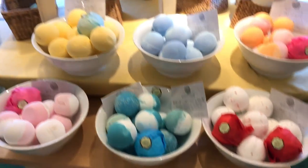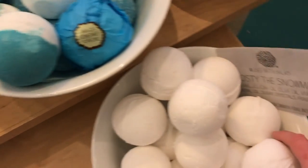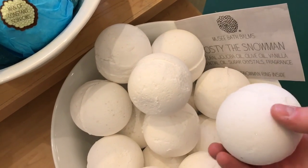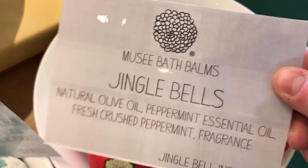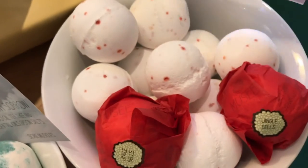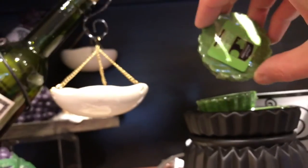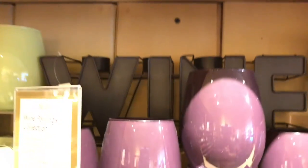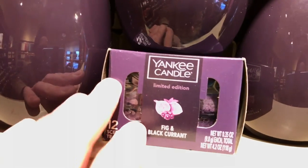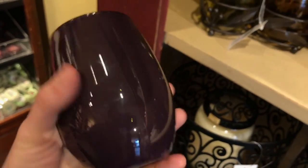So not only are they selling Yankee Candle products, but also, like the flagship in Deerfield, selling other companies' products as well. Some bath and body items here. Have you guys ever used these folks' products? I'm not sure how to pronounce it, so I won't try. Forbidden apple tarts. They got two of them, just in case you need one. Let me get your opinion on something. What was your thought on this wine collection, this wine and candle pairing line that they put out? It didn't seem to get much attention.